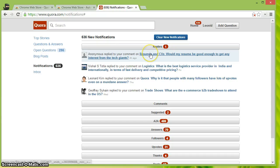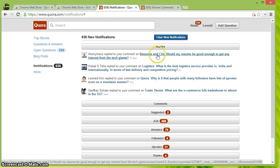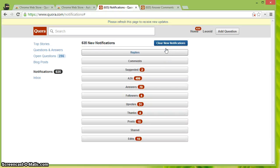So here I can look at what this anonymous user has to say. And what I do is I hold down the control key and then I click, and that opens this entry in a new tab without making me lose my place on the notification screen. So we're done with that.